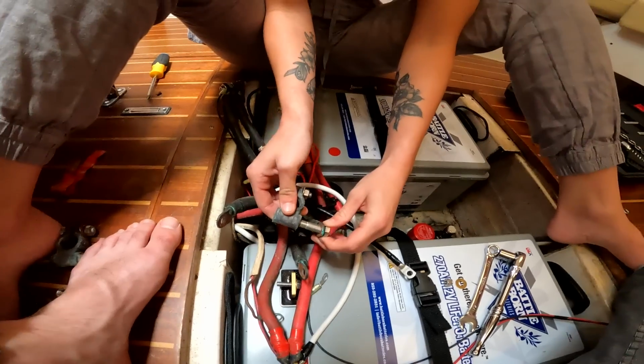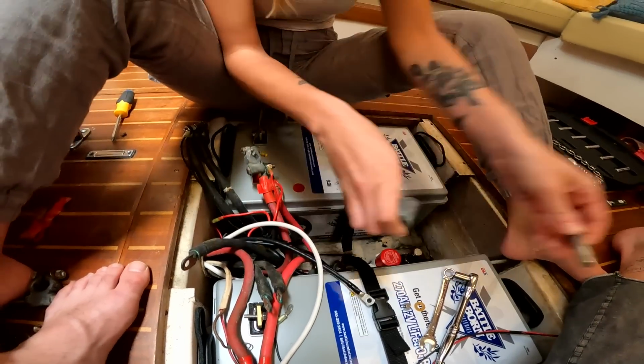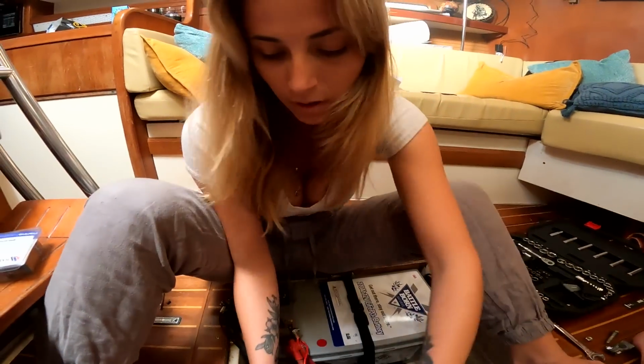We then disconnected the old battery terminal and rewired all the connections onto the new one.